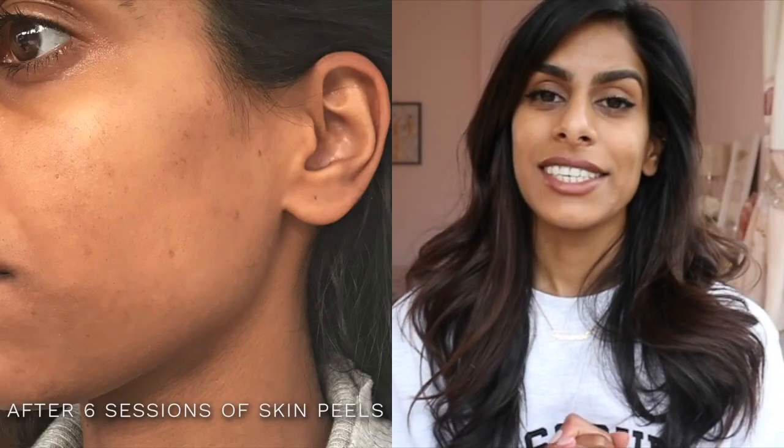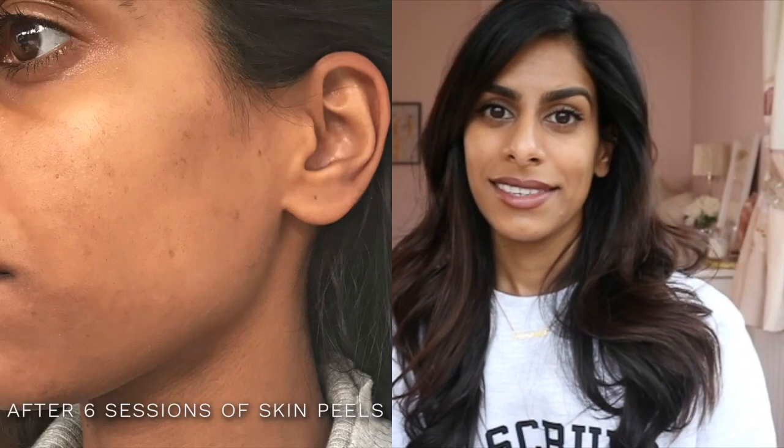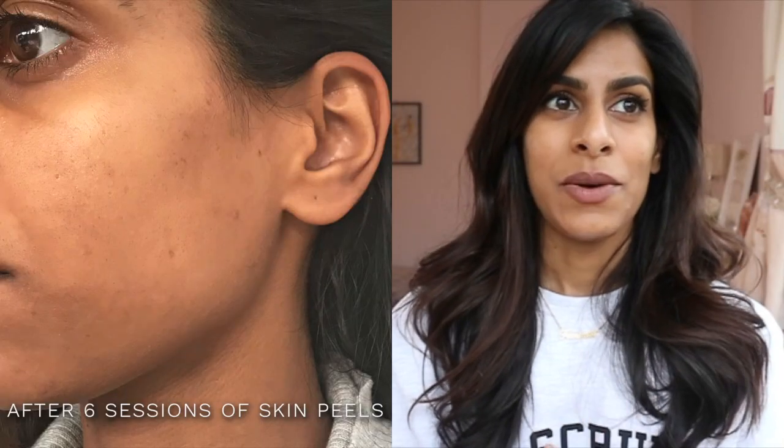I got peeling around my mouth, just my mouth actually. After my 6 sessions were done, my face did look a lot better. I was really happy. You could just see even the texture underneath looked amazing. But a few months later I thought, okay, it's time for a top up because my skin wasn't looking as good. So I bought another 3 sessions of the pumpkin peel.